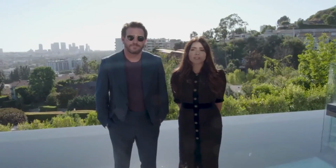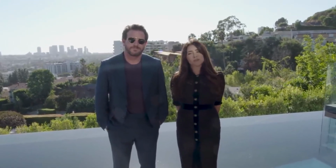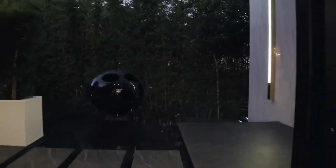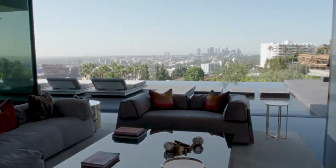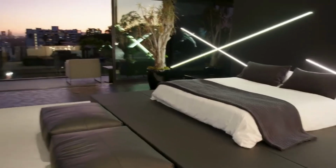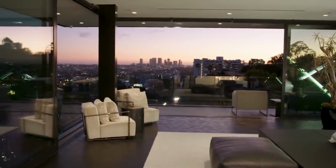1369 Londonderry Place, your very own live well, play well compound, located in the heart of West Hollywood. It's the sleekest Sunset Strip modern ever conceived. A design perfect for entertaining, relaxing, and living like royalty. A place where all your wildest dreams could be realized. It could be yours for $35 million.